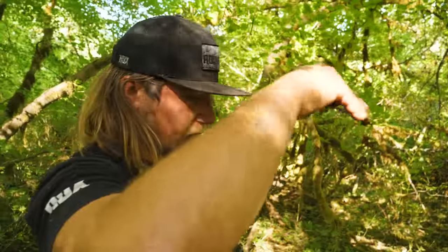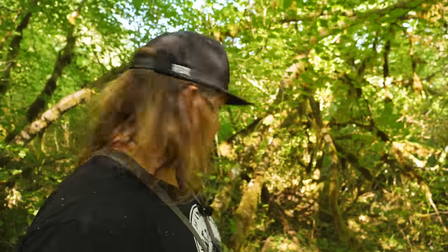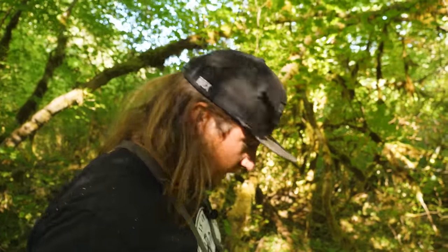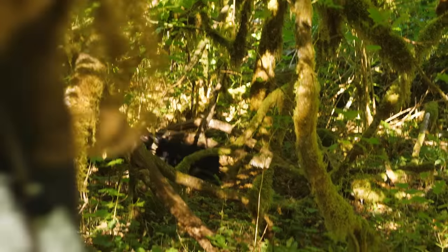Yeah, you can see now why these elk busted. It wasn't because they heard us. It's because the wind is blowing right at our back, blowing straight into where they're at. So I don't think we're going to see them, but the dirt is moist in here. It's nice and wet. So look, Little's on them. Let's keep going just for shits and gigs.